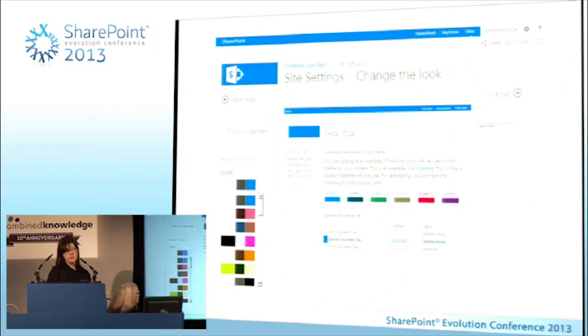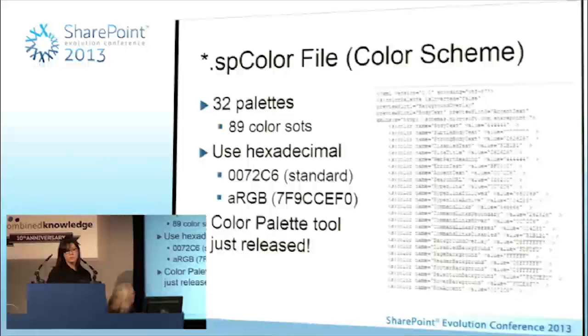Again, the next thing you would do is to change your color. And the color file extension is SP Color. Out of the box, you get 32 different color palettes. And in those color palettes, you have 89 slots. So those 89 slots are going to take a color. They use hexadecimal, so that's characters and numbers. Your standard would be your 6. They also have introduced using ARGB, which is opacity. So the first 2 characters would be the opacity of your color.